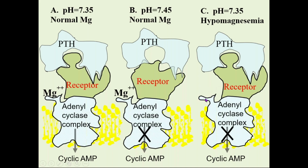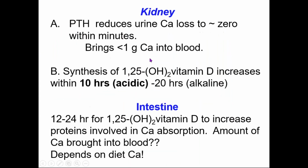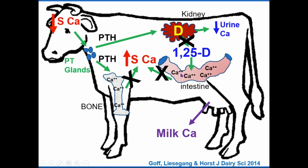Later in the presentation, we'll talk about this third situation where you can have an animal that's acidotic or at least not severely alkalotic, but if there's no magnesium atom sitting at this site, again, the animal fails to produce cyclic AMP. So hypomagnesemia is something we'll talk about as a cause of hypocalcemia a little later in the talk. So with alkalosis, we're not going to get activation of those systems to bring calcium back into the bloodstream. The animal becomes more and more hypocalcemic.